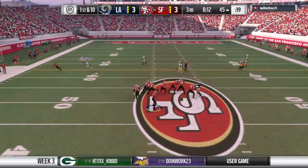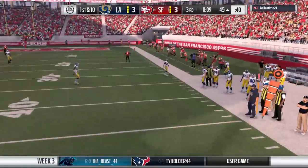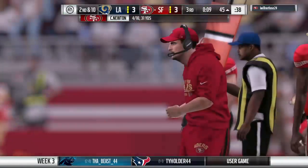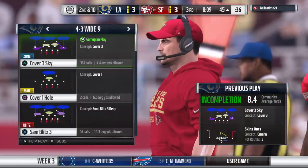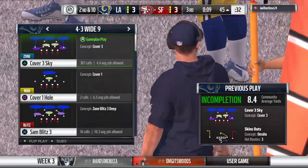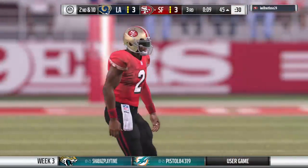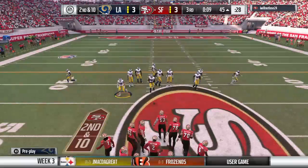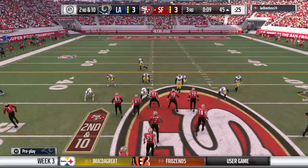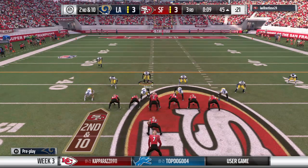On 1st and 10, Newton. Escaping the pressure right. And he'll just chuck this one up into row G. It's incomplete. Well, pretty good coverage there, and both of these defenses, they've had good coverage throughout this one. No doubt about it, and in today's NFL, where we're used to a bit more scoring, this feels almost like a well-pitched game in baseball on both sides, where the tension continues to build. Who's going to make the big play?